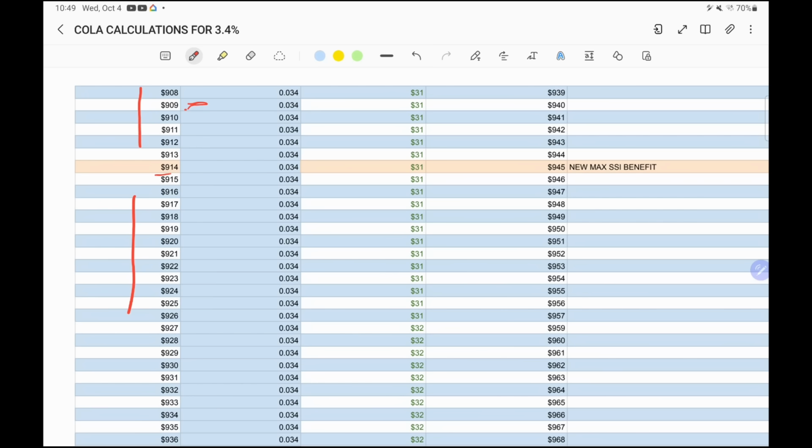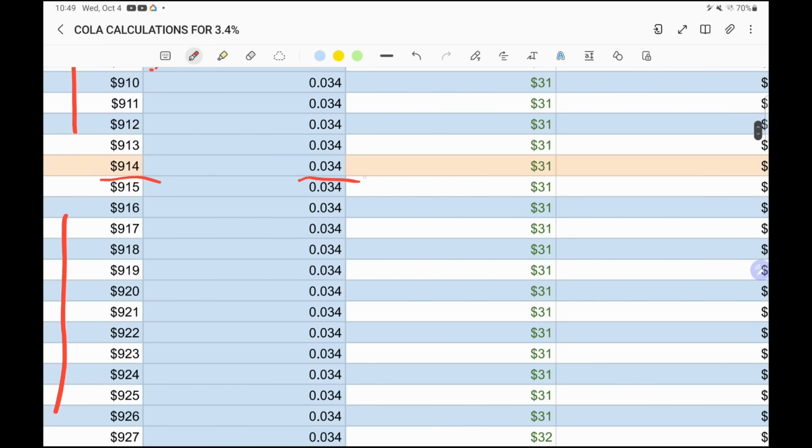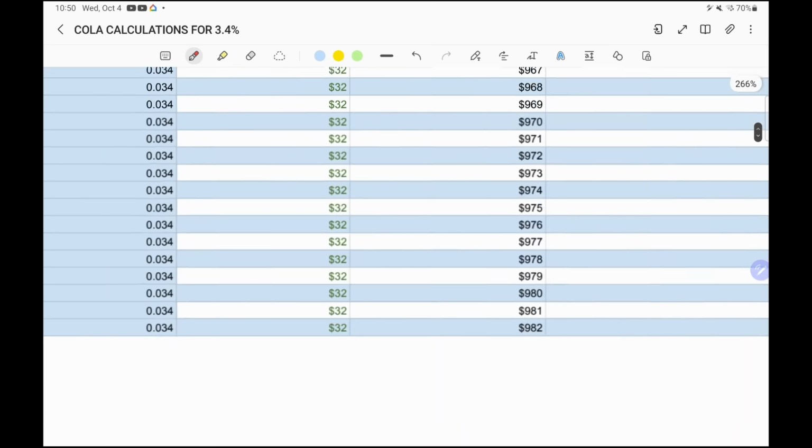So if we're looking at a maximum of $914 with a change of 3.4%, that increase would be $31, and the new amount would be $945. So that's the maximum for SSI benefits. Okay, let's move forward.